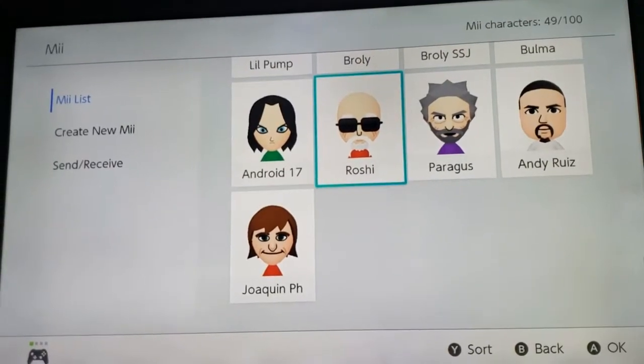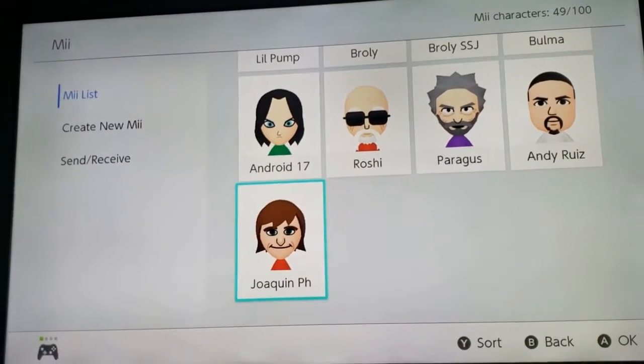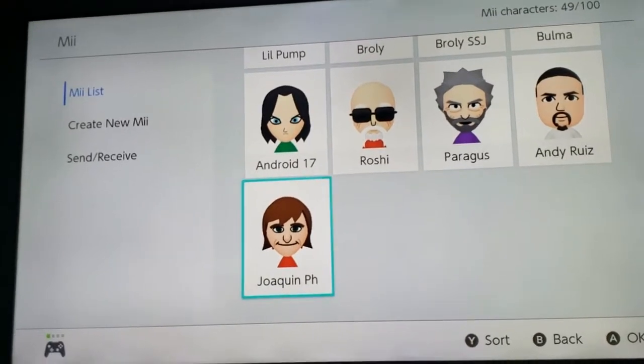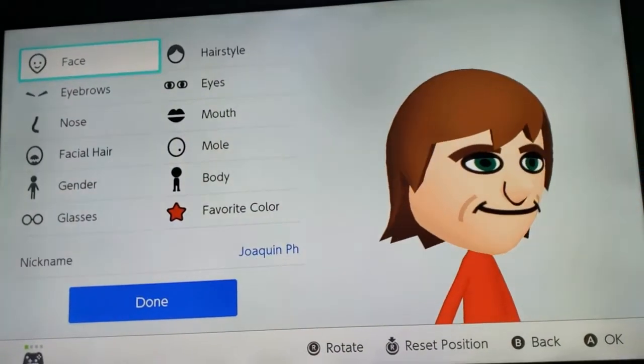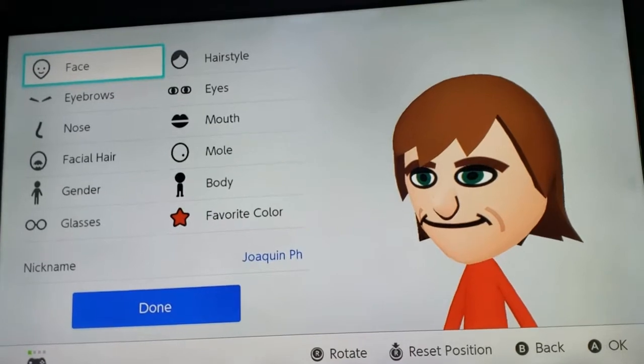All right, ladies and gentlemen, today we'll be making Joaquin Phoenix. I know I said it wrong, but whatever. Joker, he plays as a Joker in the new movie. Joaquin Felix.